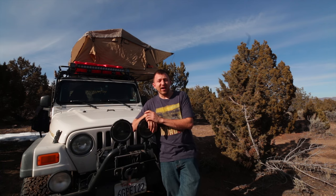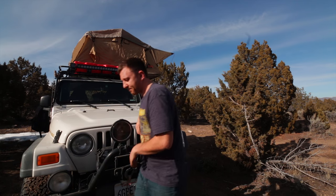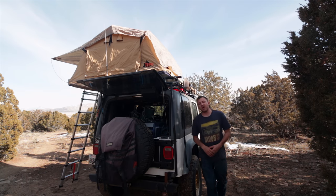Ground tents, you have to find a surface to put the tent on. Whereas with a rooftop tent, if your vehicle fits, the tent fits. And that's pretty simple. And there's many methods to level a vehicle out that are far easier than a ground tent. That's what I find anyway. So that's the third and final reason that we put a tent on our Jeep. Those are the reasons why I put a rooftop tent on our Wrangler.